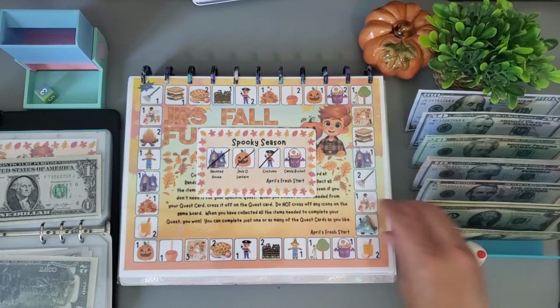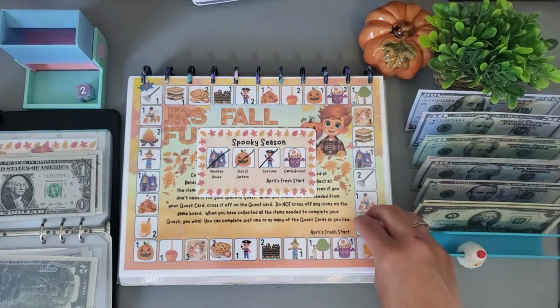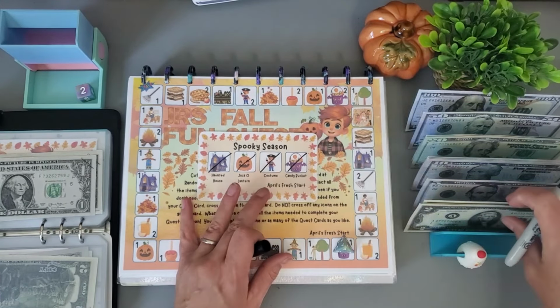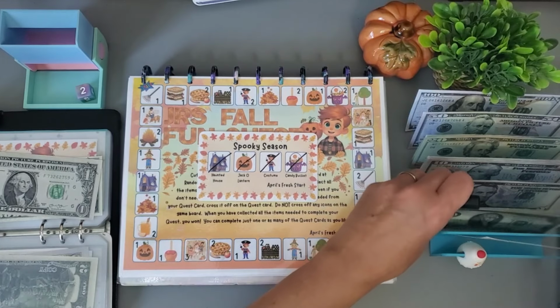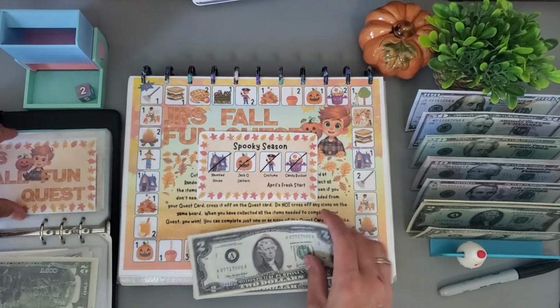3. 1, 2, 3. That's another $1. 1, 2. Yay, we ended up getting it. Whoops, we mark it off here, and that's $1. So let's put this $1 back and grab 2. And I think we should just go ahead and start a new quest.